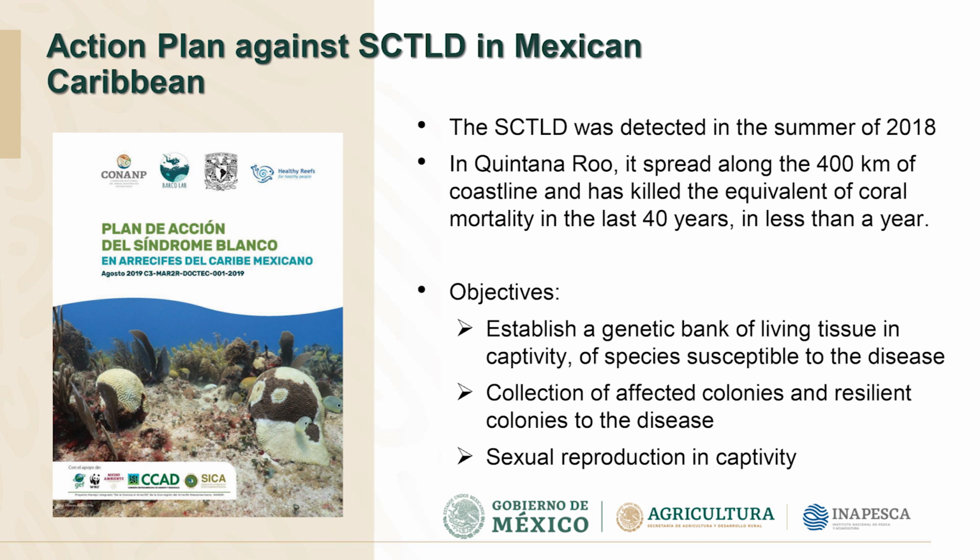But in the things that my institution, the National Fisheries Institute, was involved in, was to establish a genetic bank of living tissue in captivity, because we have some facilities in INAPESCA, for those species susceptible to disease. The idea was to make a collection of affected colonies, and some that we suppose are resilient colonies because they don't have the disease. And later, there was the possibility of having sexual reproduction in captivity.